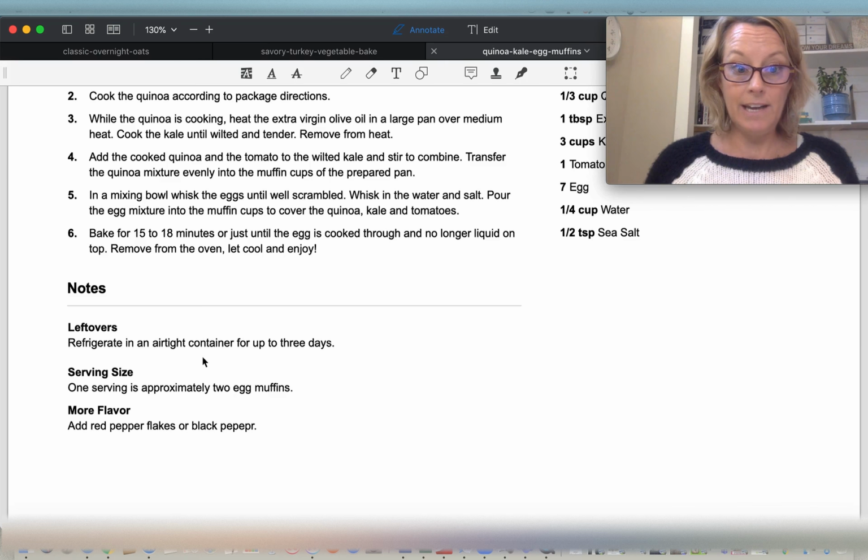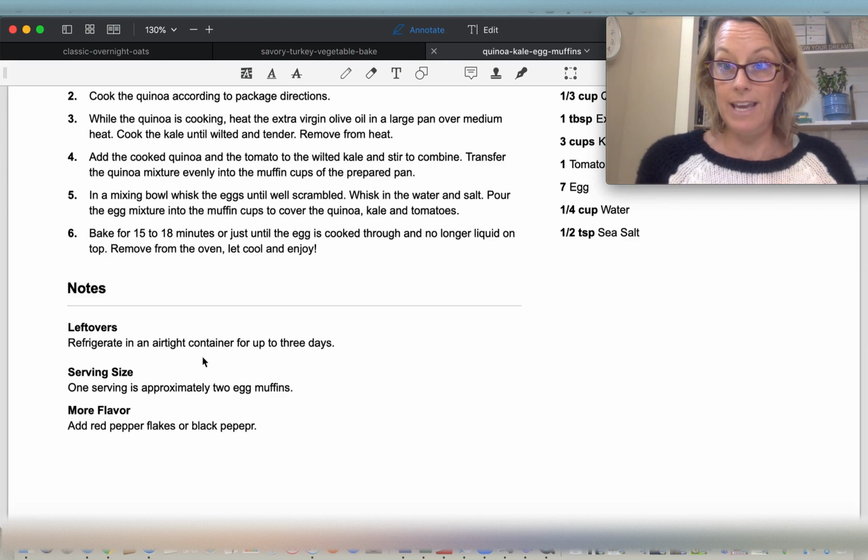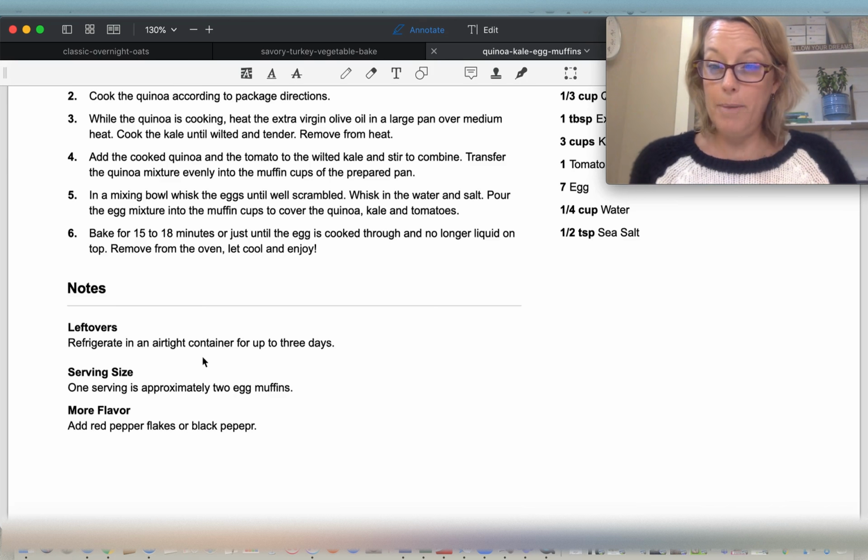You can store these in an airtight container. I use a glass container that has a plastic lid that snaps on tightly, and I'll keep them for about 3 days in the refrigerator. They're super easy to reheat either in a toaster oven or for about 20 seconds in the microwave. And a serving size is 2 of these egg muffins.